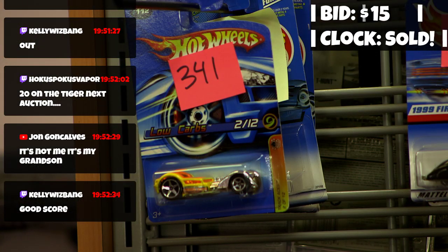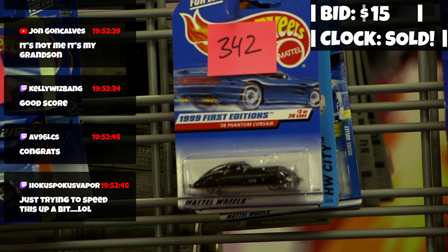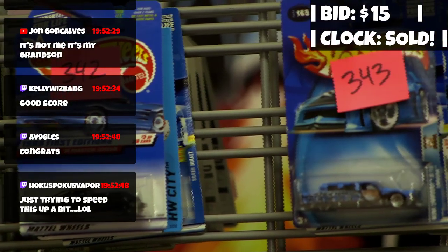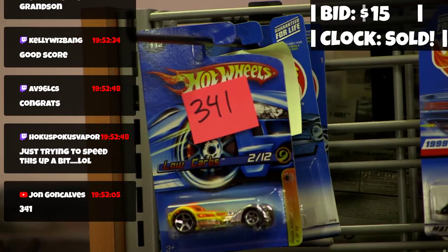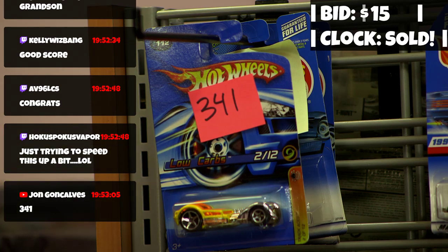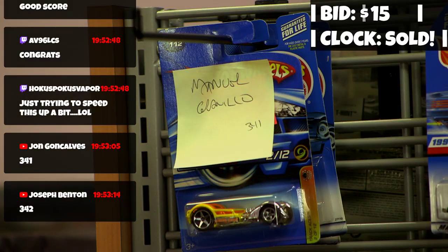Here come the cars. Check it out, baby. Cars are coming in. Good one. All right, good score. Need to speed this up a bit. Here we go. 342. Ooh, look at that. So 341 was Manuel Granillo. Hold on, I haven't got Manuel up there. Manuel Granillo is on 341. That is not for sale. I think his tag has fallen off of it. Hold on, John, 341's out. Manuel Granillo has it. Let me put the tag on it. 342, Tail Dragger.